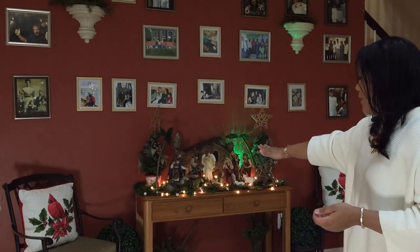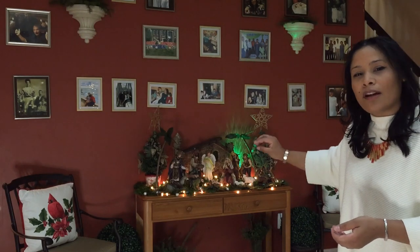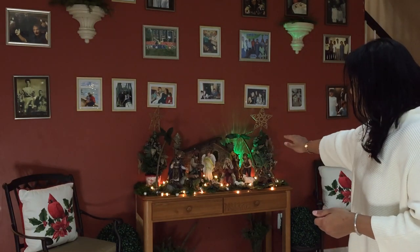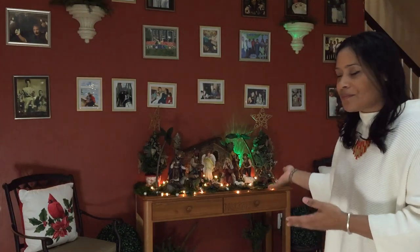But we have also on top of the nativity area, lots of those thuja branches. So that is all throughout the nativity. We put some lights so during the night it just lights up and we can always see baby Jesus and pray for him and say, hey, we want you to come over here, come into our home, you're welcome. And so it always brings us back to the meaning of Christmas.